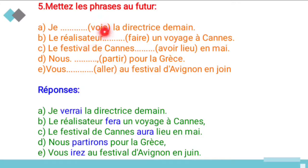And what is the future stem of this voir verb? VERR. And what is the ending for je? AI. So je verrai la directrice demain. So I will see the principal tomorrow. And here the faire verb, what is the future stem of the faire verb? FER. And le réalisateur means the director. For the director, what is the subject for him? Il only. So the ending is what? A. So le réalisateur fera un voyage à Cannes. So the director will make a trip to Cannes.